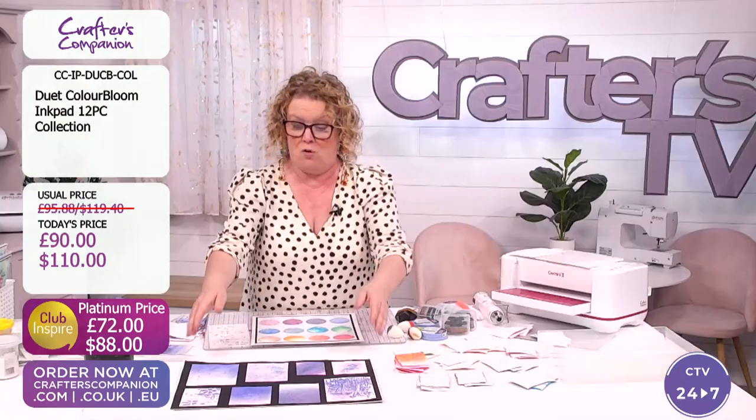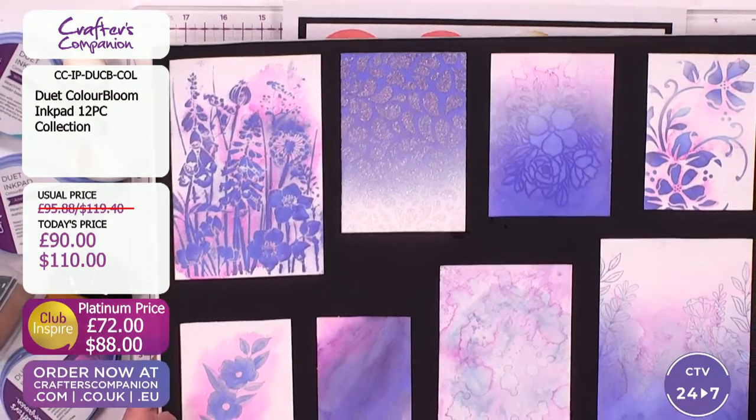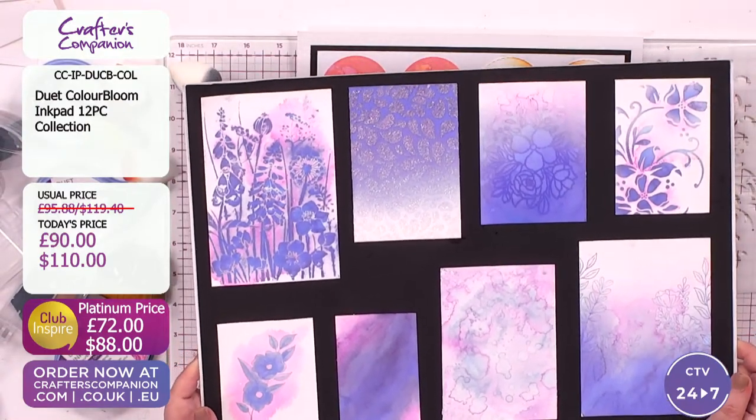Then we've got Dusk Orchid, one of my favourites. This is the Dusk Orchid. So that's what we've done this board with. So you can see you've got that lovely, deep royal purple releases a magenta pink.